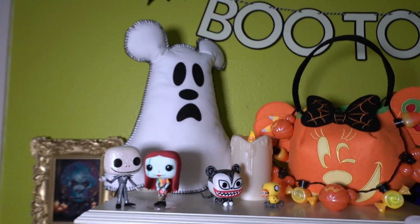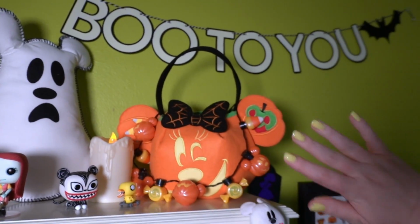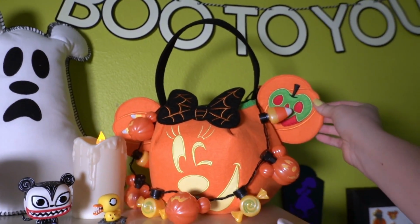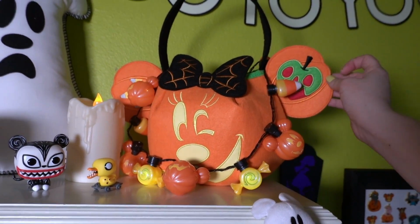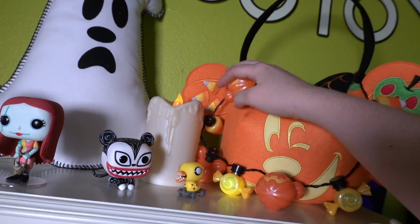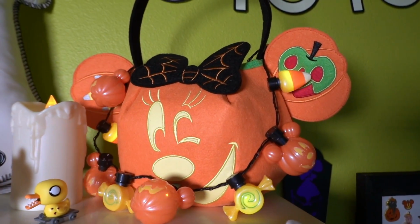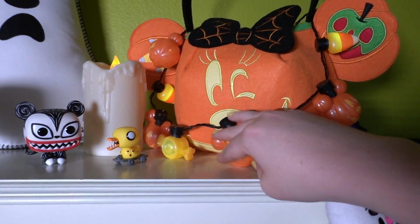I think it looks so good up there. I'm a big fan of Ghost Mickey, also a big fan of Dracula Mickey. And then over here off to the side, we have a really cute trick or treat bag with Minnie Mouse. And it's got the poisoned apple on one ear and then candy corn on the other. And this necklace was given to me by Oh Hello Robin last year in the Boo Ball. And I just thought it was so cute, so I thought I would just drape it over.